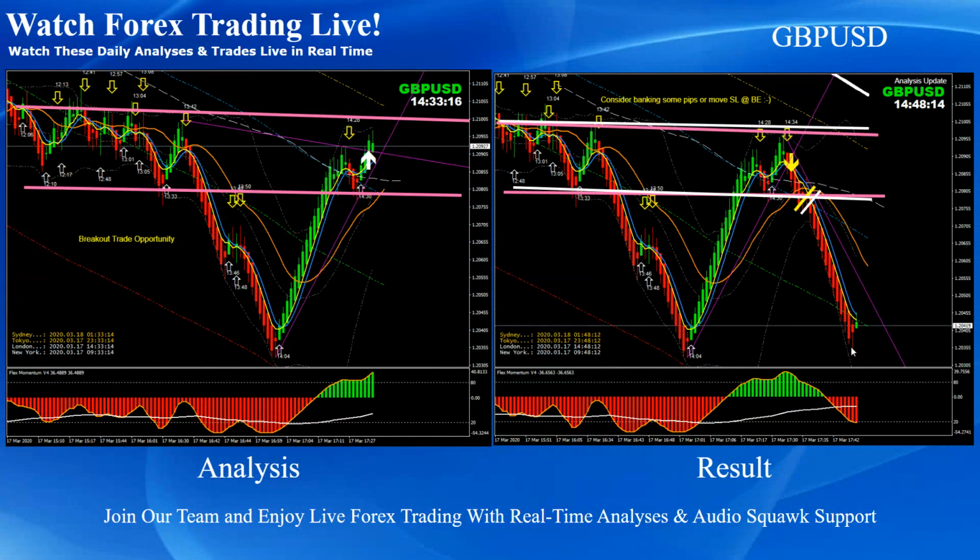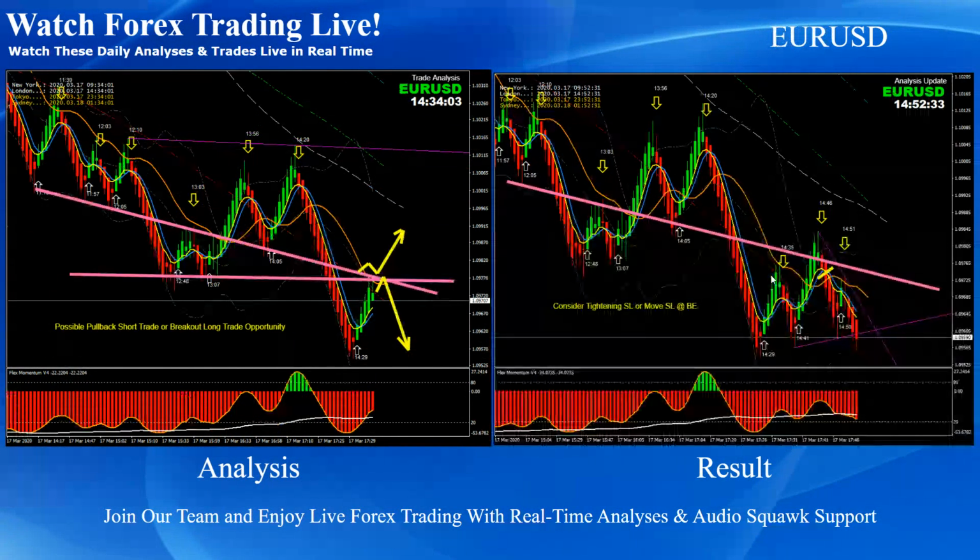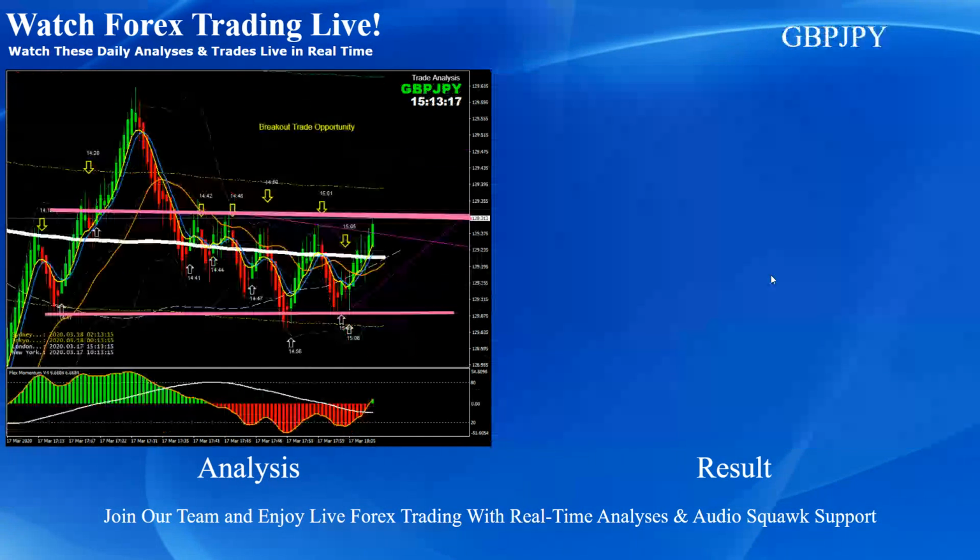As you can see, beautiful. As soon as we see the green candle at the support level, I think it's time to get out. So, a beautiful short trade on pound dollar. Euro USD, pretty straightforward pullback short trade.